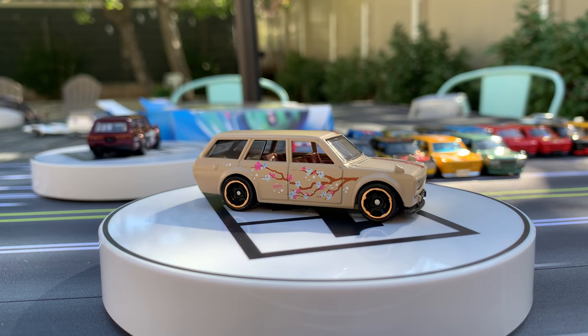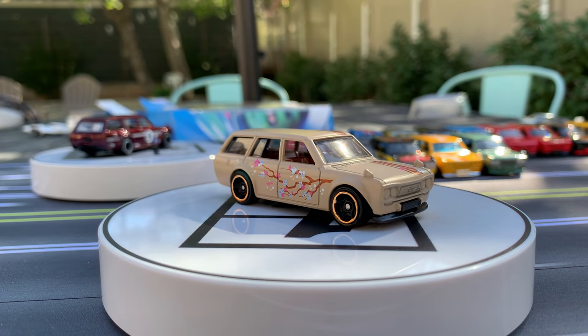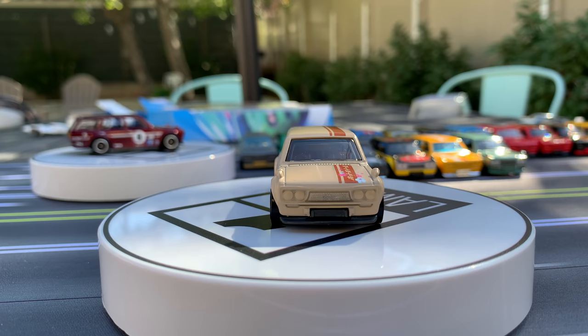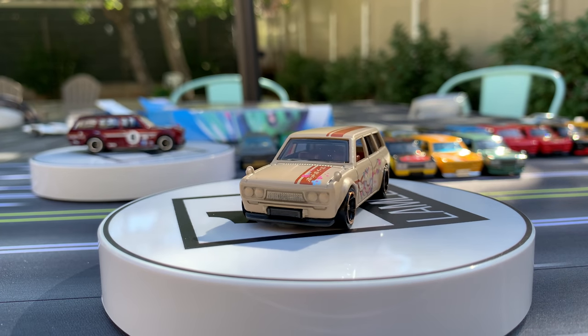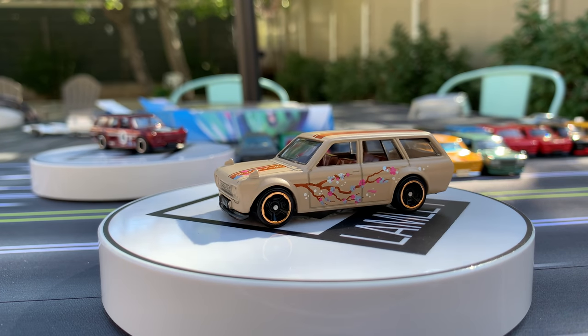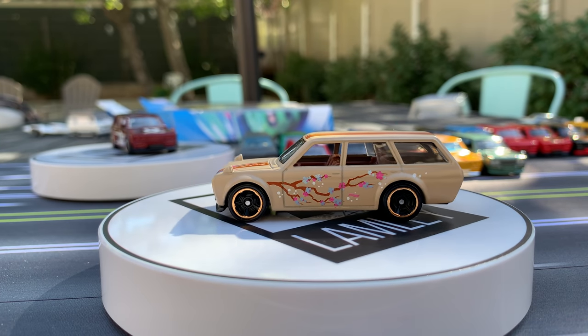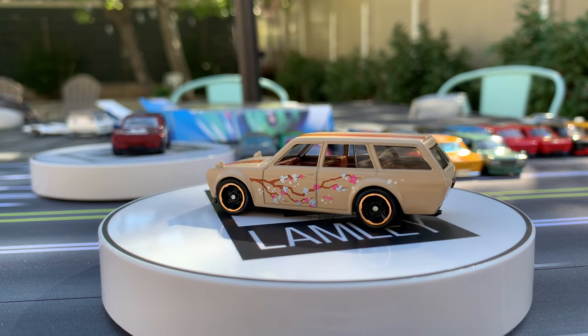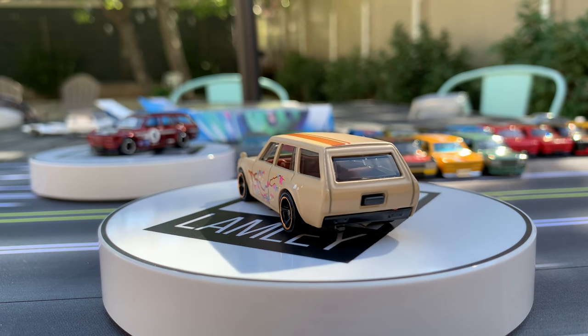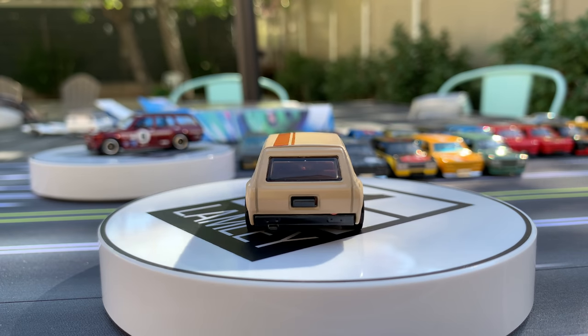This is another Leeway classic. He's gone with this matte tan and this cherry blossom look on the side, which makes tons of sense. The logo shows up on the top with this racing stripe. And again, is it totally realistic? No. Is it cool? Absolutely. I love this. Just outside of the top 5 at number 6.